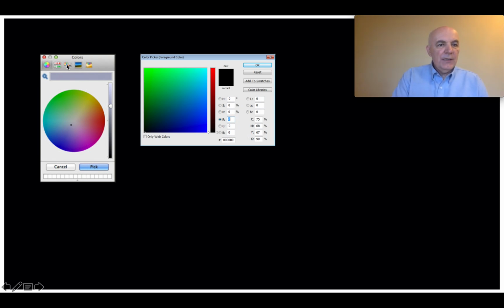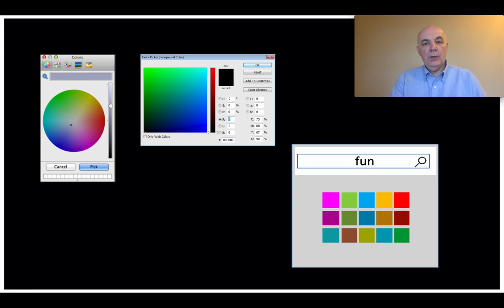But what if one of these tabs here said select color by word? What if you could put in a word like fun and the system generated a set of colors that correspond to that word? It's a way of giving you inspiration. So there's two very, very quick ways in which this work could be used.